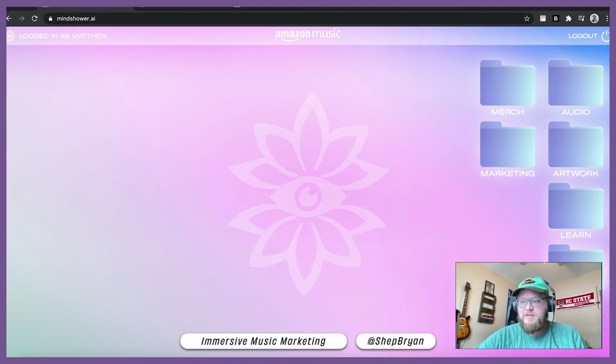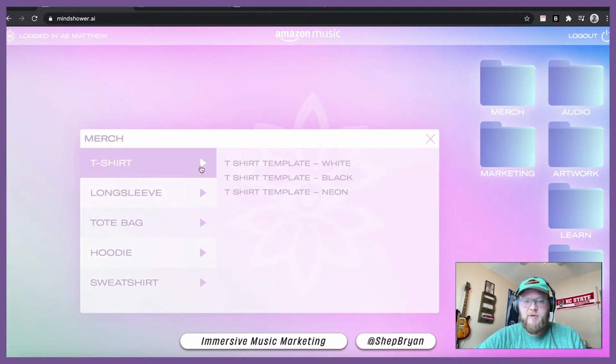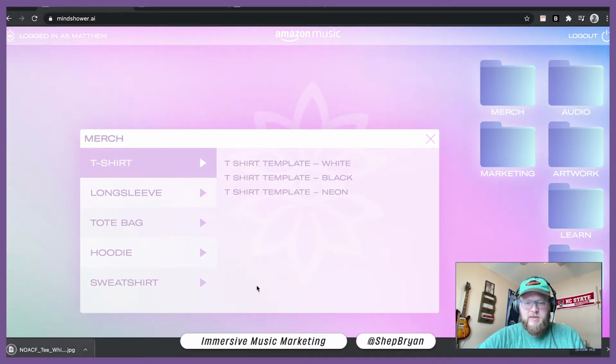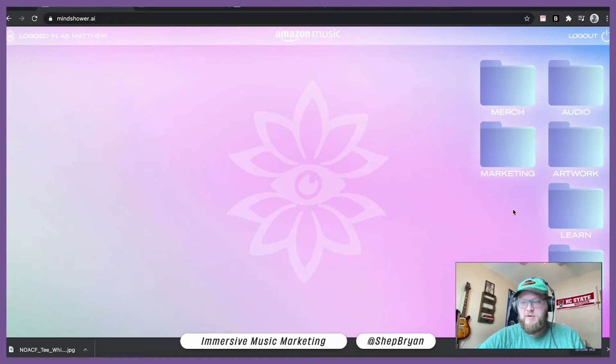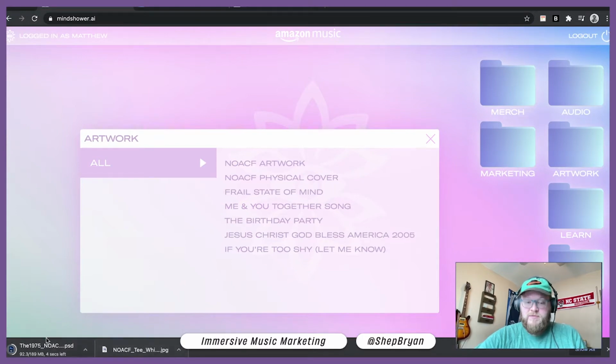Nice. So within this relatively unfamiliar interface, we have what looks like some kind of Mac desktop. Let's click merch. Cool. So we got a pop-up. What else do we have here? T-shirt templates. Neat. So it downloads a template for me that I can then go and make my own artwork with. Obviously, all of these are downloading stuff to my computer. I think it might be nice if they had an alert here that's telling me it's going to do that, because that was a 200 megabyte file that just downloaded onto my computer.